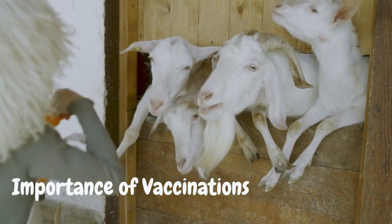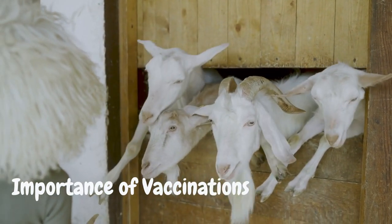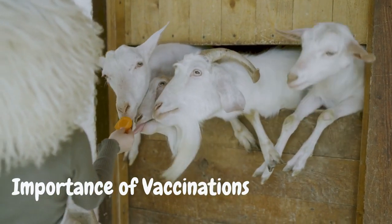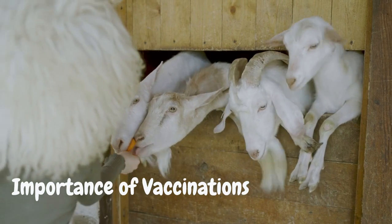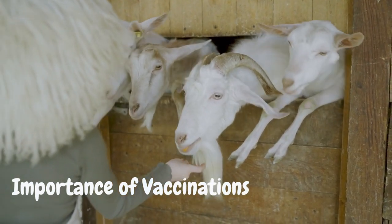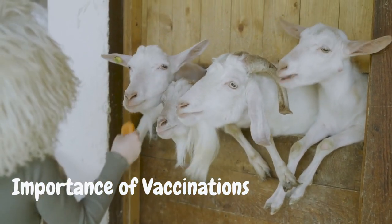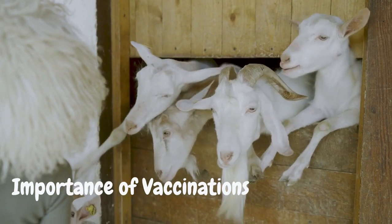Additionally, administering the goat polio vaccine is a preventive measure that significantly reduces the chances of a polio outbreak within your herd. It not only protects the goats who receive the vaccine but also helps to prevent the spread of the disease to others that are susceptible. In conclusion, administering the goat polio vaccine is vital in safeguarding your goats from this devastating illness.